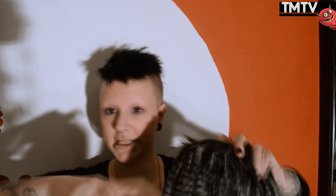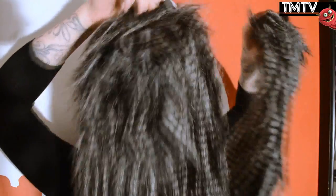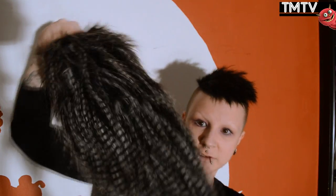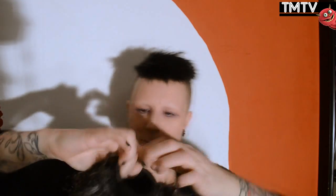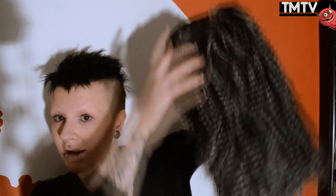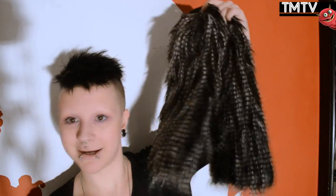Then I got myself a set of fluffy leg warmers. These are the ones that I like to call go-go leg warmers, and they're a black and white sort of pattern. These are really cool. They're kind of tight, but my calves are pretty thin, so I hope it'll be okay. Yeah, I really like these.